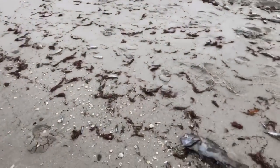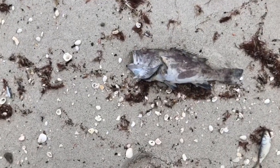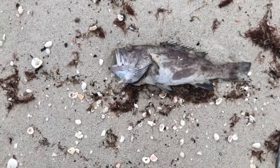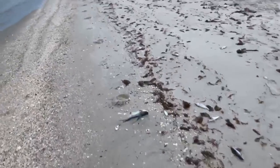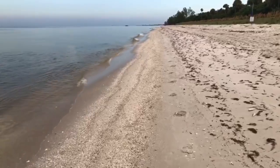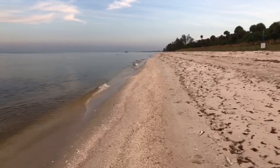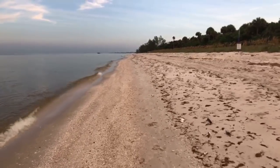There's looks like a drum over here. Is that a grouper or a drum, you fishermen? Ugh, sad. Yeah, quite a few dead fish out here on the beach.